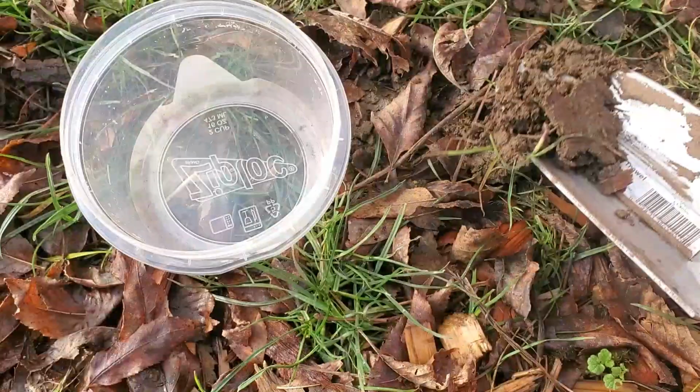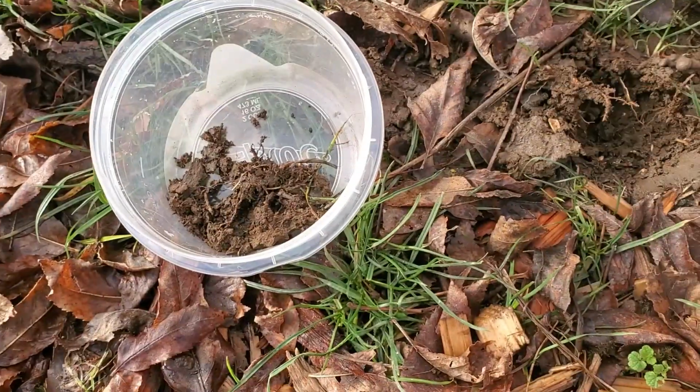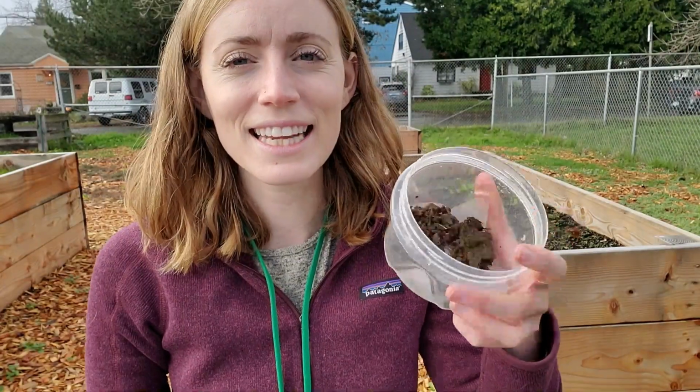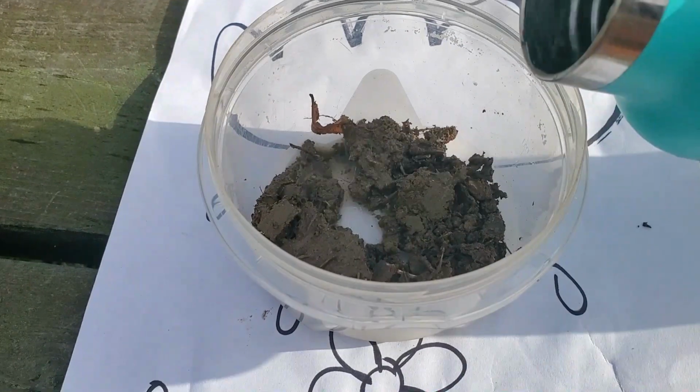I'm going to look around the garden for some soil to put in my container. I want to try to find soil that is an interesting color, because that might affect what color my soil paint turns out to be. Let's see. Now that I have my soil, I'm going to add the teeniest tiniest bit of water to this and stir it up to make it into kind of a muddy paste.